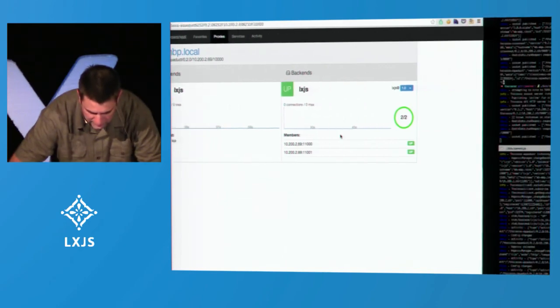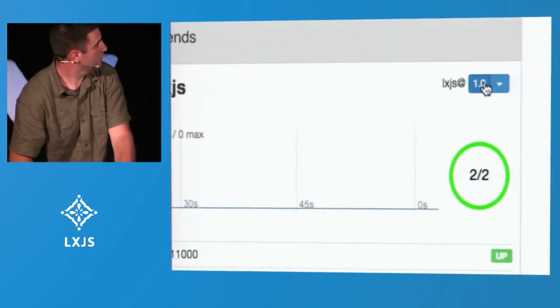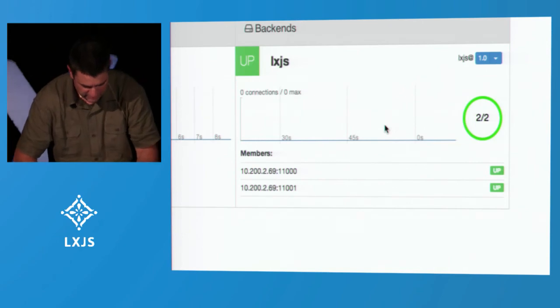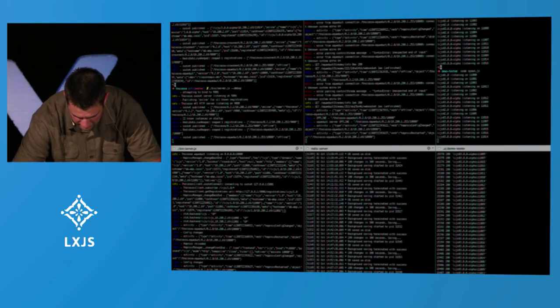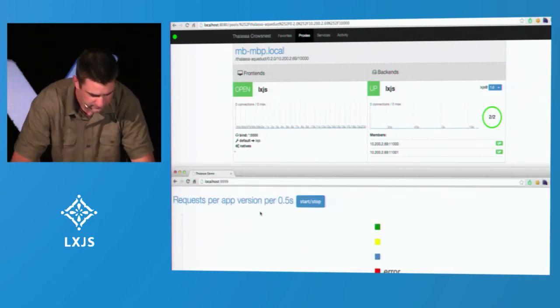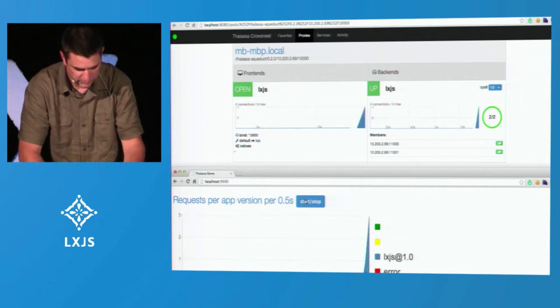So now I can see that, if you can see this here, it's serving version 1.0, and there's two of two servers that are up. And this is live HAProxy stats, as well as the live number of connections that are coming in. So what I'm also going to do is start up a server, and that's going to generate some load against this, which will be here.